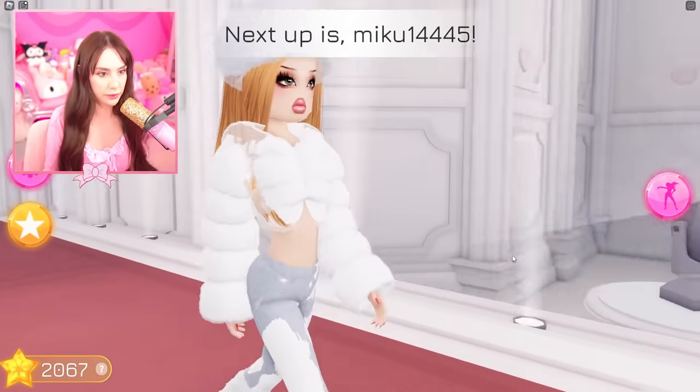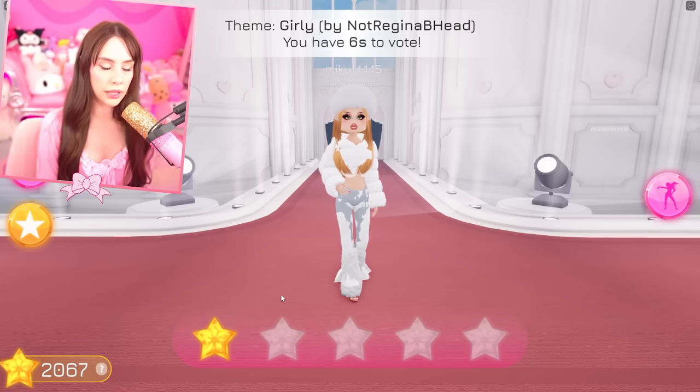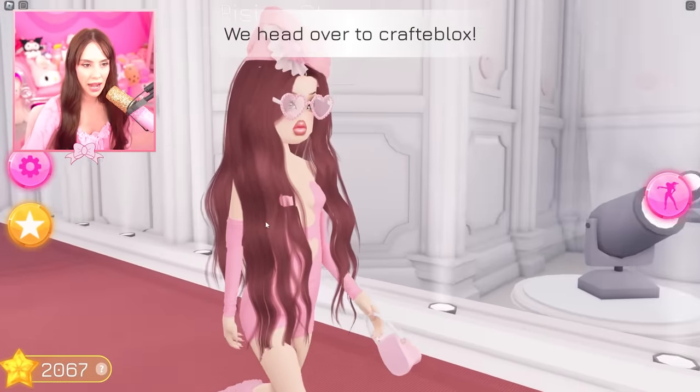Girl, what is this? You know what? I'm gonna let them live. They're trying new things, okay? They're daring. They're putting themselves out there. Oh, cute. Yes. I love the hair, the beret.